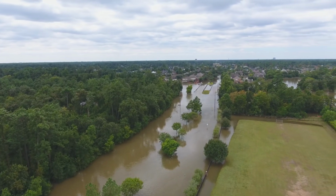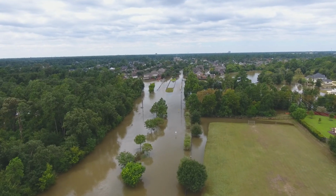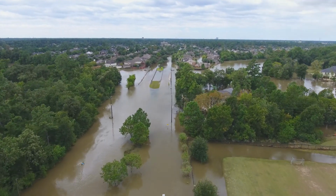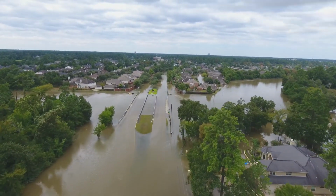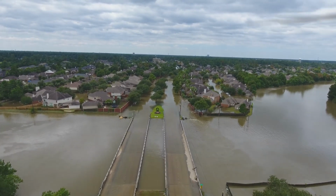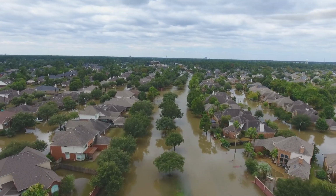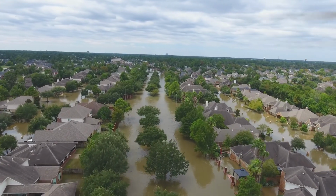So we're flying now to the southwest, and we will get into some neighborhoods. The Wimbledon neighborhood, they typically have not had problems with flooding as far as I know, but every house in here has been affected. So just imagine the water levels being 5 to 6 feet higher than what they are now, and every house was affected. Some houses even affected clear up to the second floor.